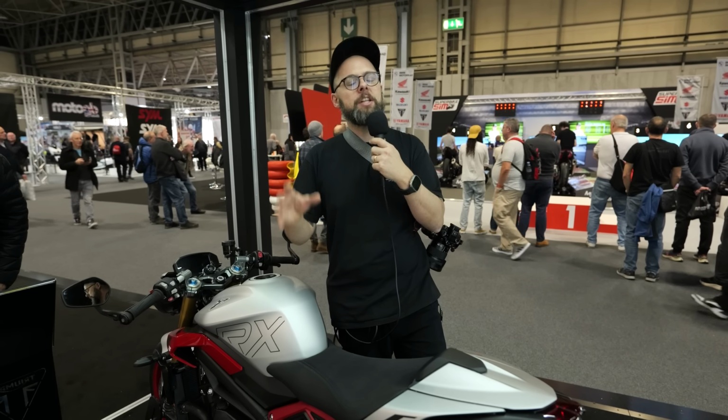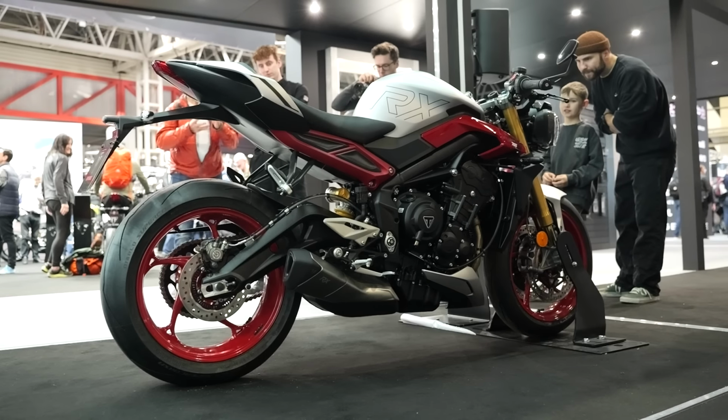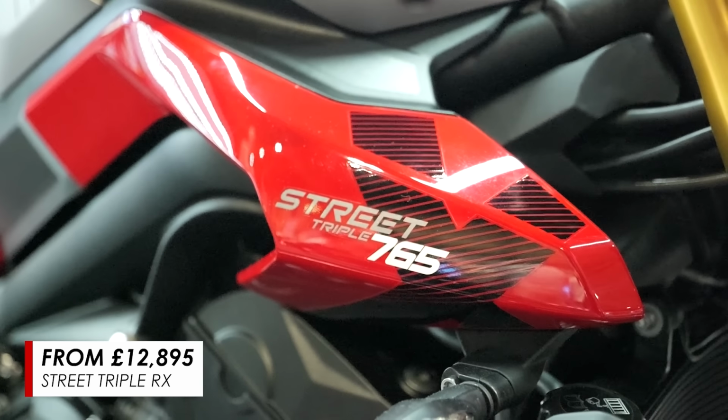But look, onto the thorny issue of the price, with the RS model as a bit of a benchmark coming in at £11,995. This though, the RX, for the fork upgrade, the fancy finish, the lovely top yoke, you're looking at £12,895.